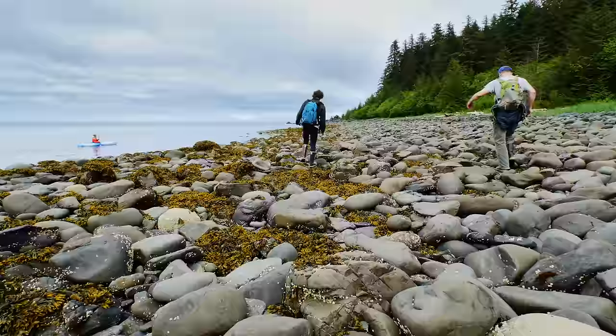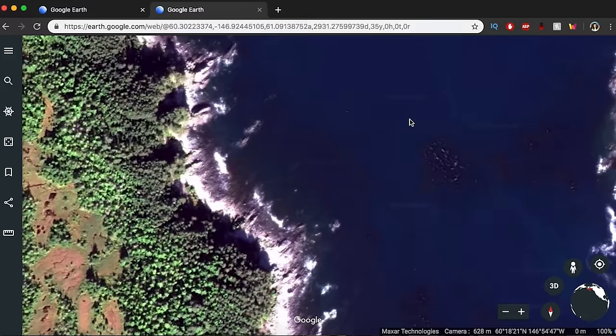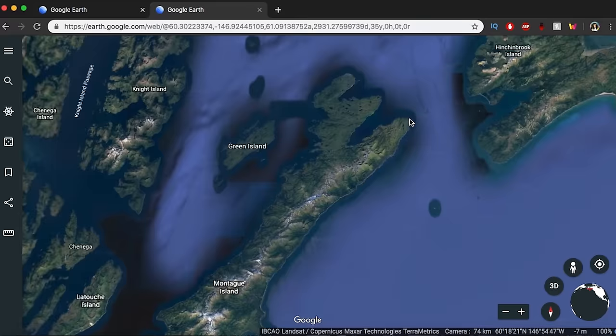Alright, so we are back out here in Prince William Sound. This time we have gone quite a ways out. We are out here on Montague, which is one of the biggest islands out here in Prince William Sound. It's really big and really long, and it pretty much protects the sound from the Gulf of the Ocean, because right out here, right around that point, is where the open ocean is.